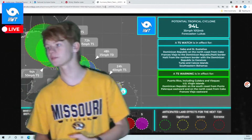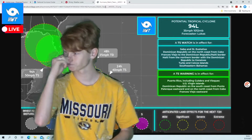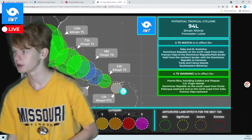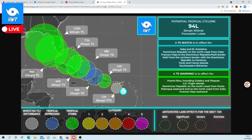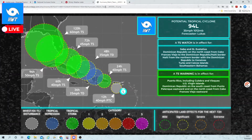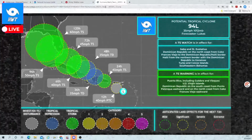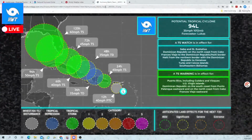I honestly think this could become a tropical storm pretty soon. You know, there's a possibility it could be upgraded to a tropical storm by 4 or 6 p.m. You know, we have to watch. Within 36 hours, this could become a tropical storm.